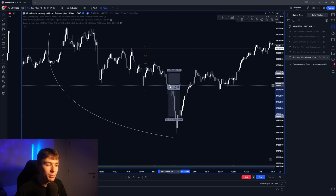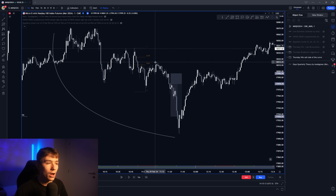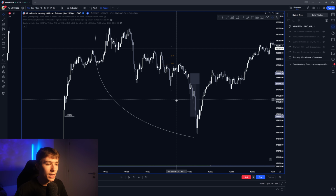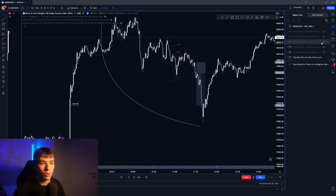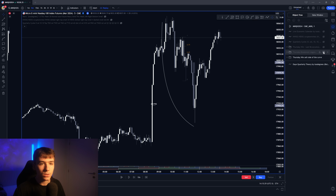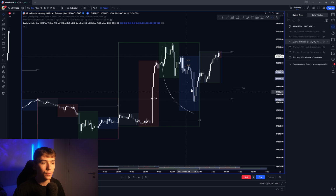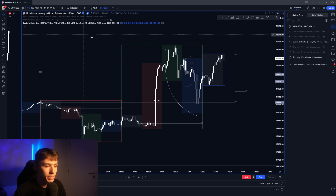This is not an A+ setup, but for me, it was obvious that after we retrace back to OTE, we have disrespected this fair value gap. This is going to be the next target because we go from inefficiency to liquidity to equilibrium. This is how the market moves, right? And so that was my bias for that. It was aligning with the quarterly theory as well. If we take a look, yeah, this was still in Q4 reversal. So this was why my bias is also still bearish.